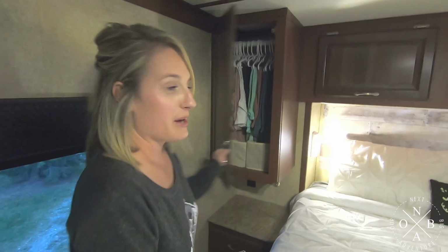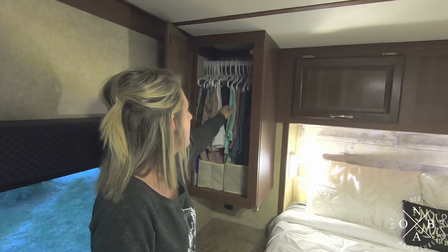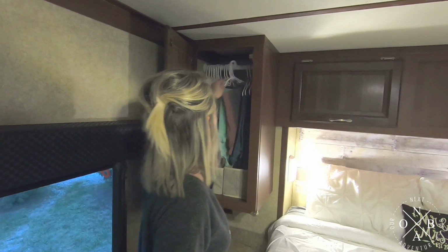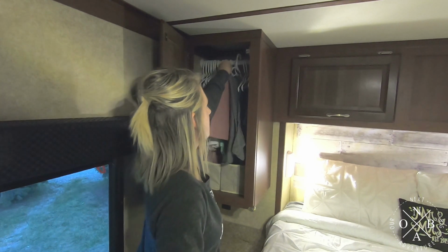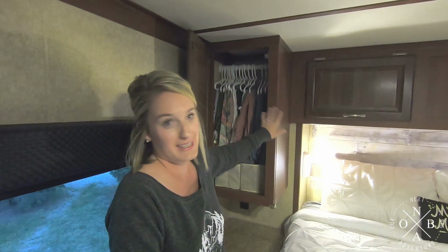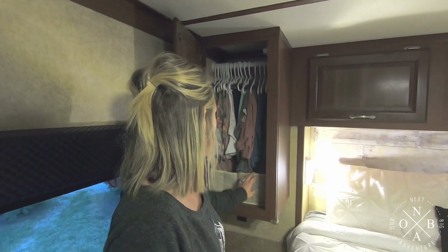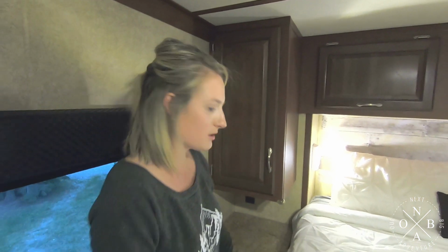Here's the other half of my wardrobe. We used kid plastic hangers, and I have a lot of them doubled up and folded, so that it takes up less room and they don't fall off the hangers that way. You guys say this is pretty good. I have dwindled my wardrobe down quite a bit. I have all my shirts here. I've got some belts and some smaller clothing down there. And that is all of my clothing.